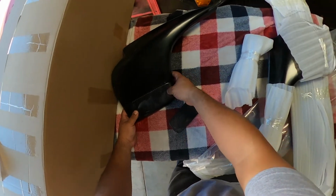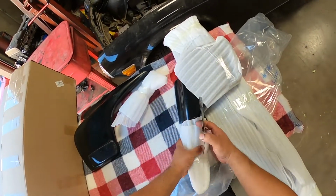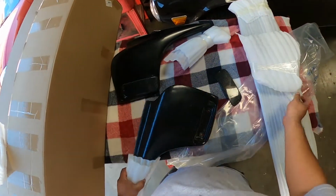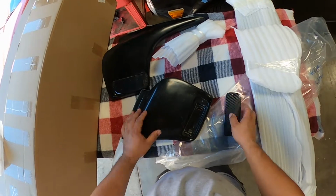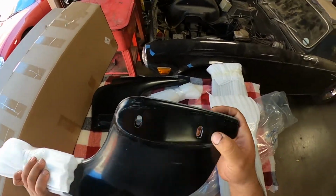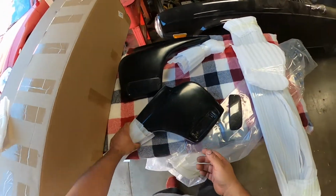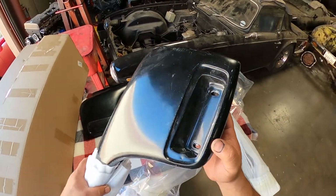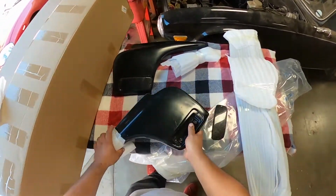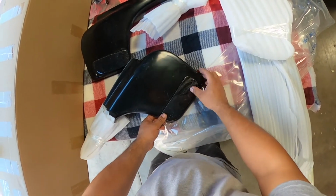So it's not that bad. I think I did pay too much, but it's not that bad, honestly. It looks like it's fiberglass with plastic. Actually, it's all fiberglass. I thought it was a plastic one, but this is a fiberglass piece. I'm assuming these pieces go right here.